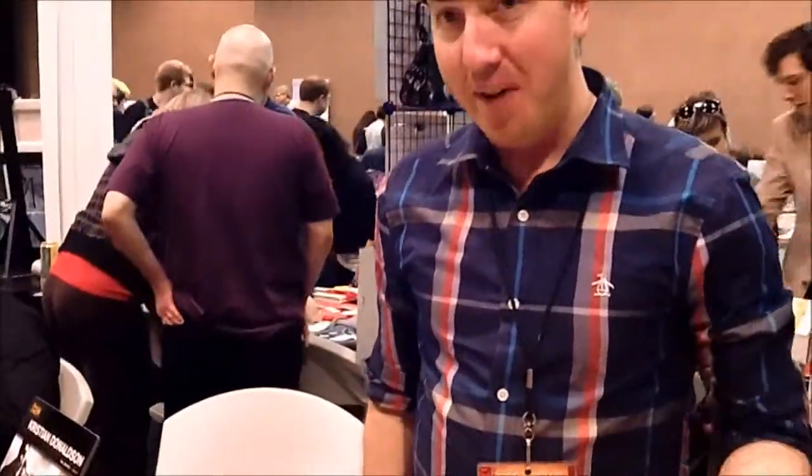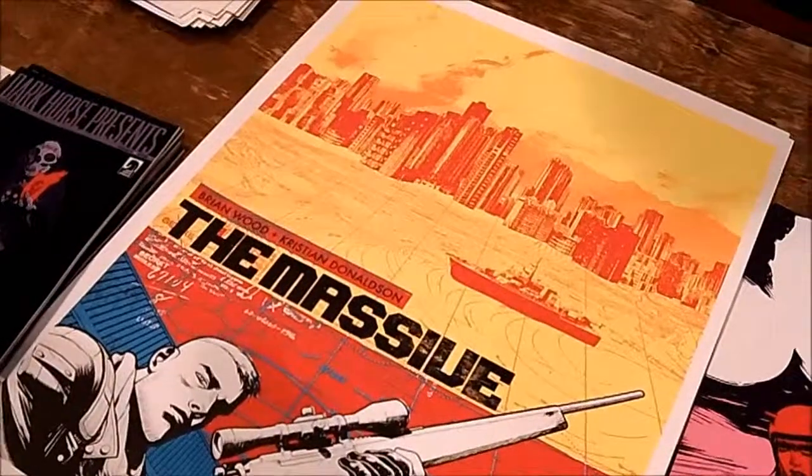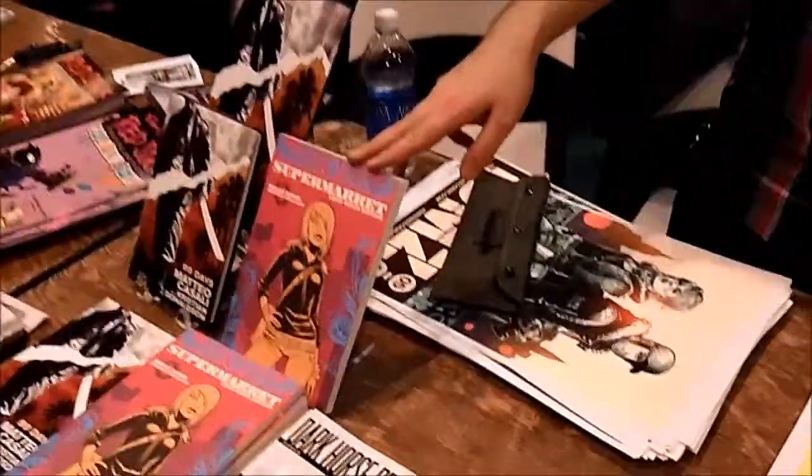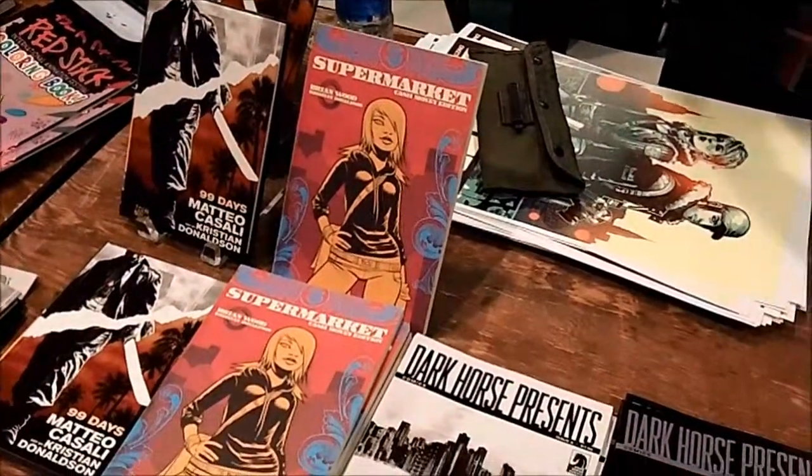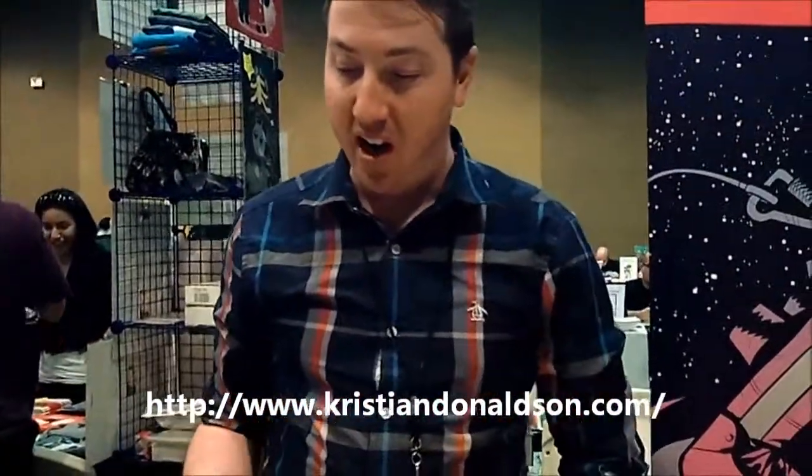Currently I'm working on a book called The Massive for Dark Horse, written by Brian Wood. Brian Wood and I collaborated on Supermarket several years ago. It was a great experience. I really enjoy working with Brian, so we're back together again. It's an original property that Brian conceived of and that we're co-creating.